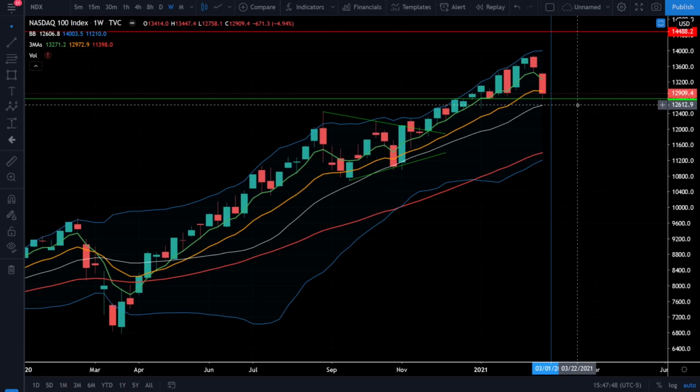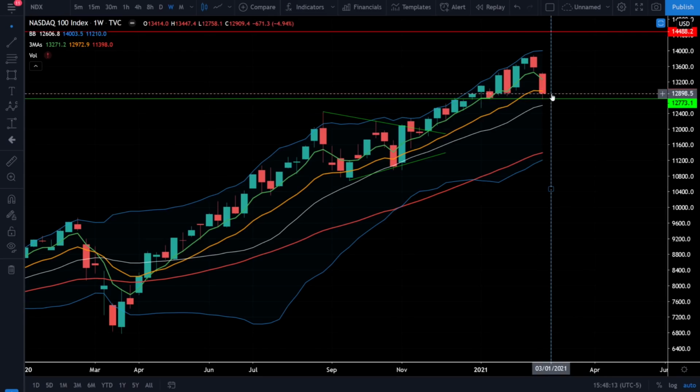Now, if we do start breaking down below critical support, that's subject to change, and we could start going into a bearish trend. But with the price action and the trend we can currently see in front of us, we're still bullish on the NASDAQ 100 until proven otherwise, which means that we need to see those support levels break down. Remember that bull markets have higher lows, and this is still currently a higher low until we close below 12,784.